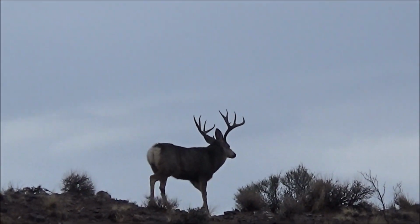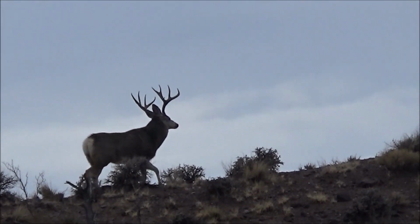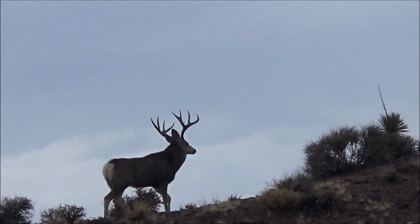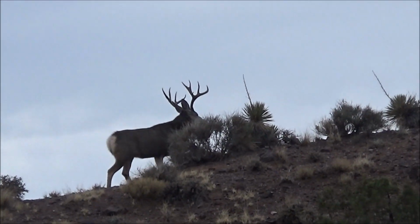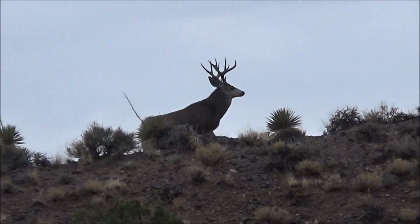So, not a great big buck, but another nice buck. There's sure some nice ones to videotape after the season's over. He's just moseying along. He's kind of leaving the does. I guess none of them are in heat.